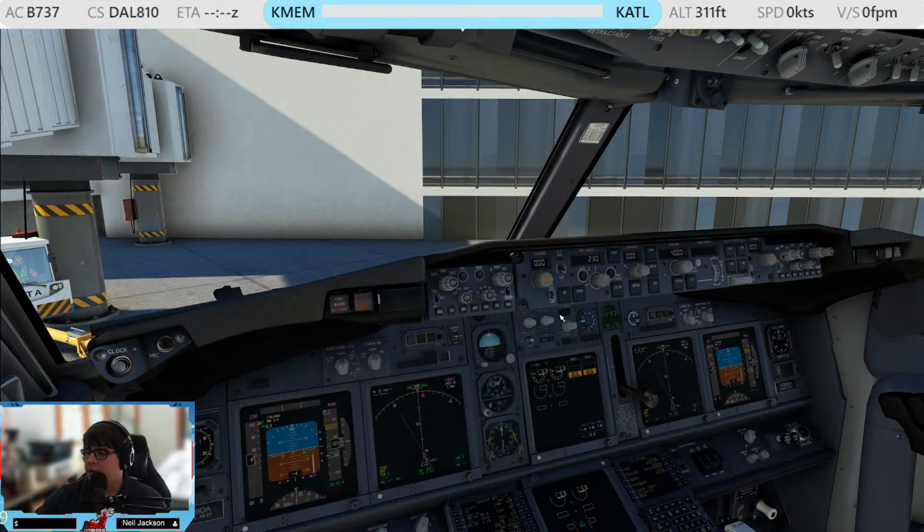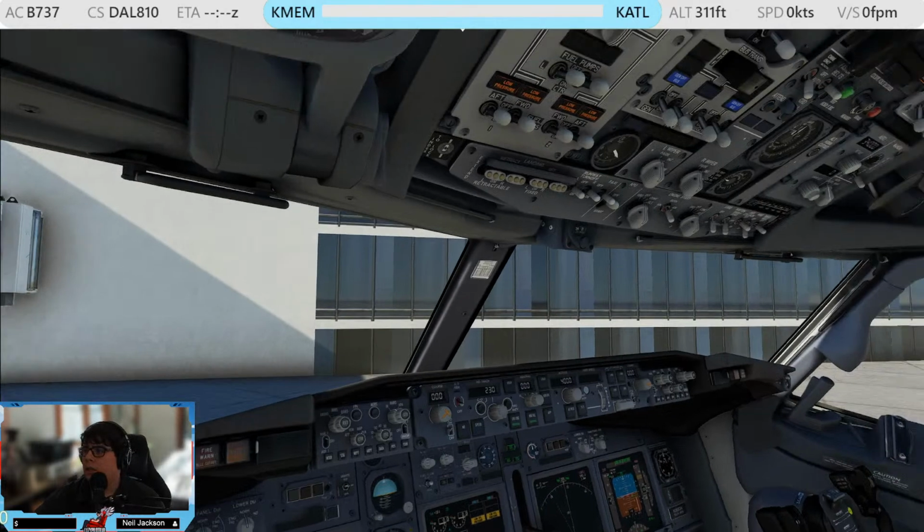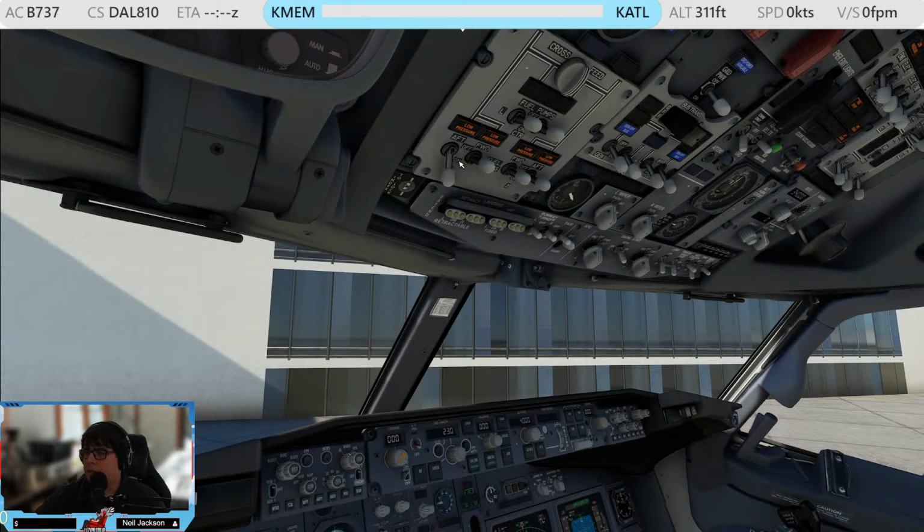Awesome. All right, so get our flight directors going. We're going to be looking at a heading select and a level change. So that's good to go. Once you smack that button, we're good to go. We'll get our APU fired up. Oh, so used to holding it. Whoa, wrong button.